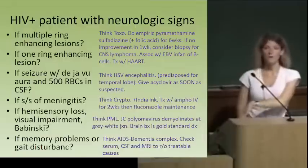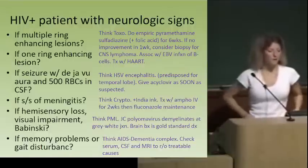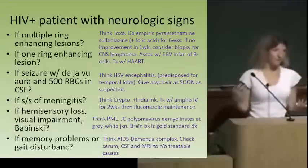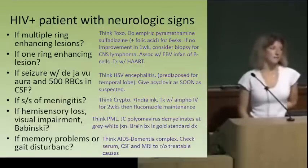If that one lesion is still there, we're thinking maybe it's CNS lymphoma, and you might consider a biopsy. So really, multiple versus single helps you see whether infection or cancer is more likely. But in real life and on the test, you treat them both the same. You treat them with antibiotics and see if it helps.